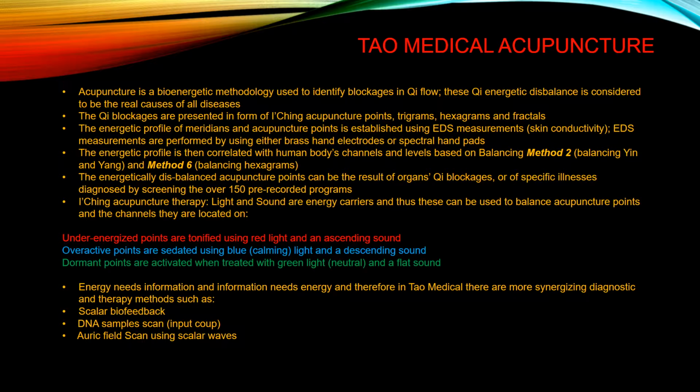Energy needs information, and information needs energy, and therefore in the Tao Medical System there are more synergizing diagnostic and therapy methods such as scalar biofeedback, DNA sample scan that you put in the input cup, as you can also see in our how-to presentation again, and the auric field scan using scalar waves.